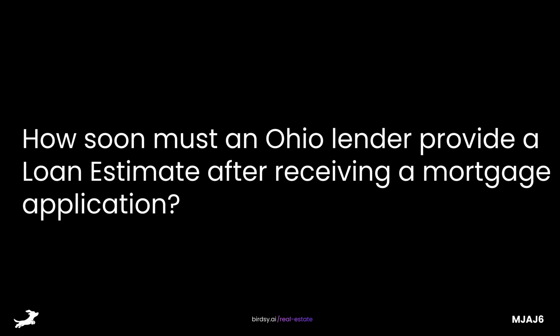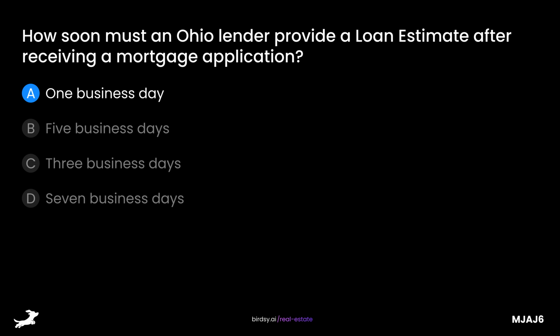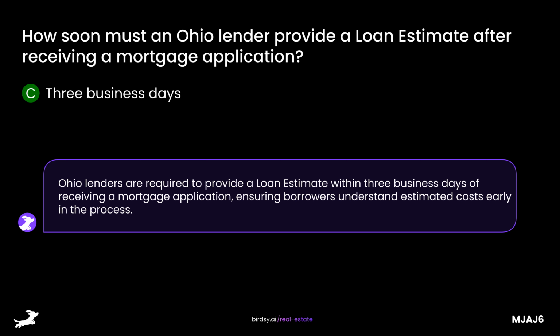How soon must an Ohio lender provide a loan estimate after receiving a mortgage application? Is it A, 1 business day, B, 5 business days, C, 3 business days, or D, 7 business days? The answer is C, 3 business days. Ohio lenders are required to provide a loan estimate within 3 business days of receiving a mortgage application, ensuring borrowers understand estimated costs early in the process.